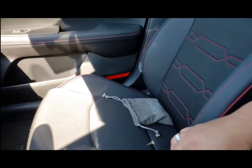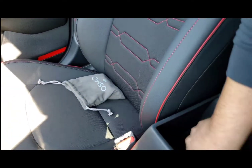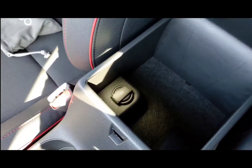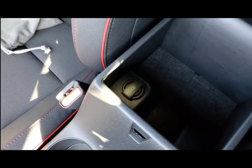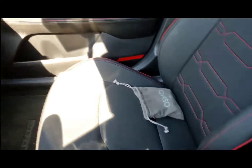Plenty of room up here. There's the bag for the gimbal. Get the pew out of the way. And then there's another outlet as well. All right.